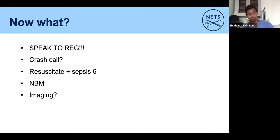This patient, as an F1 or even as an F2 SHO, is clearly very unwell. You want to speak to the registrar immediately. If they're not to hand, you have to fast bleep them and let them know about this patient. With those obs, heart rate of 130 and systolic of 90, you're thinking, is this actually peri-arrest?